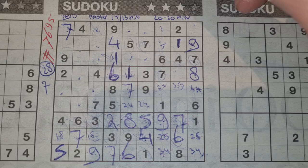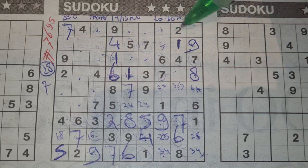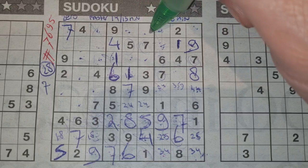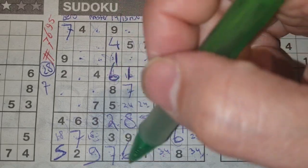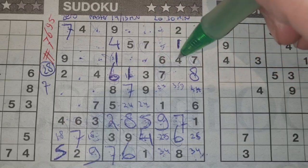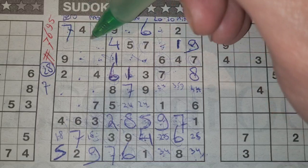Okay. And now, 5 and 5 here. Need a 6 here. Yeah, 6 in this column, 6 in the middle column. So in the column next, only 2 places left. 6 should be here or there. We have a 6 in the third row. No 6 there. 6 should be there. 6, 6. Okay.